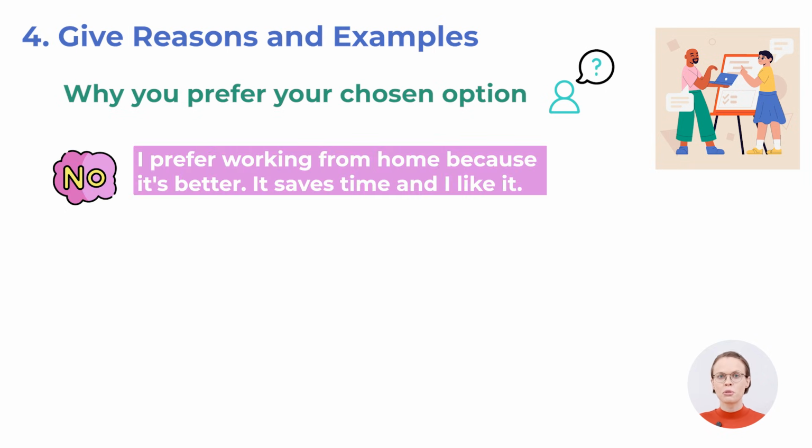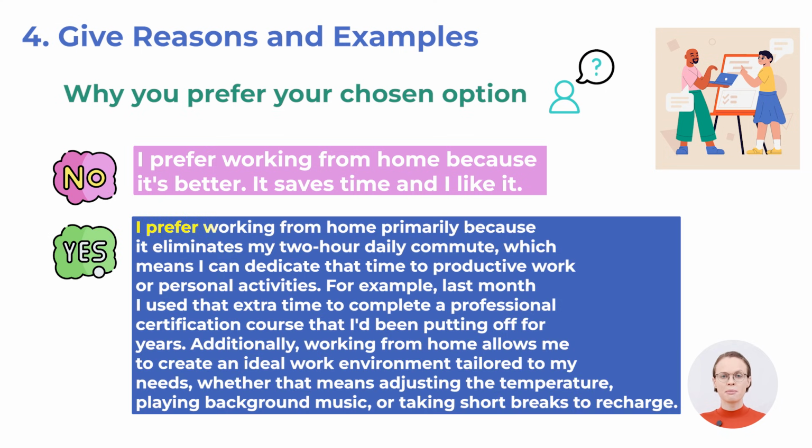Don't write, "I prefer working from home because it's better, it saves time and I like it." Instead, provide concrete reasons and examples like this. "I prefer working from home primarily because it eliminates my 2-hour daily commute, which means I can dedicate that time to productive work or personal activities. For example, last month I used that extra time to complete a professional certification course that I'd been putting off for years. Additionally, working from home allows me to create an ideal work environment tailored to my needs, whether that means adjusting the temperature, playing background music, or taking short breaks to recharge."